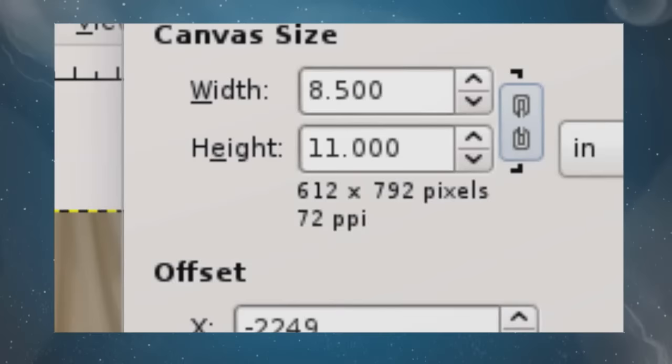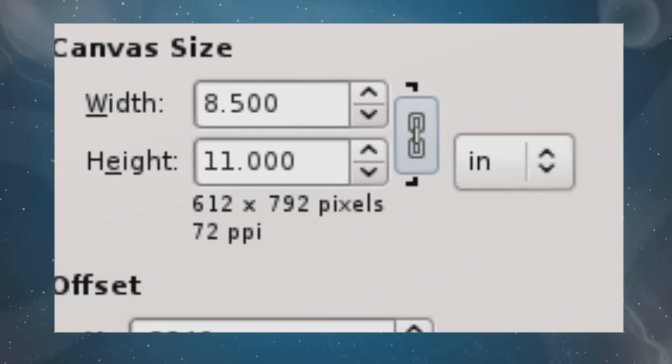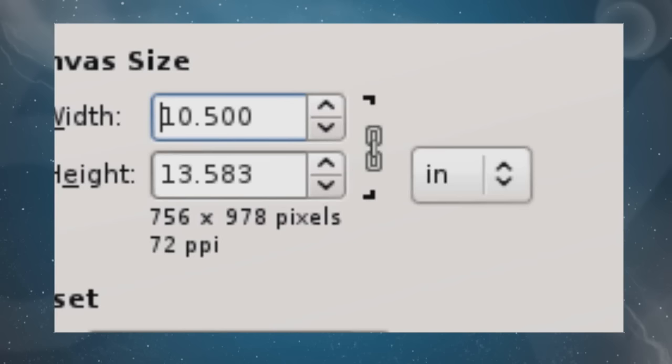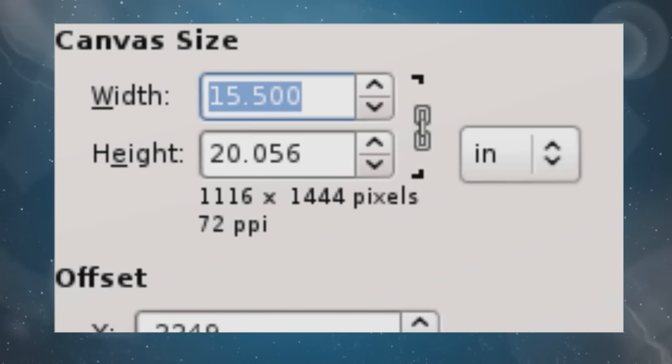But I don't necessarily want it to be that scale. So I'm going to turn on the chain link here so that as I change the width, it's going to automatically change the height. Okay? But the ratio of width to height will be the same. Exactly. So it's still going to be 8.5 by 11 if you print it, but the higher the number, we know it's 65 inches wide right now, the higher the number, the better it's going to look when you print it because it's going to be higher resolution. So we're not scaling up.